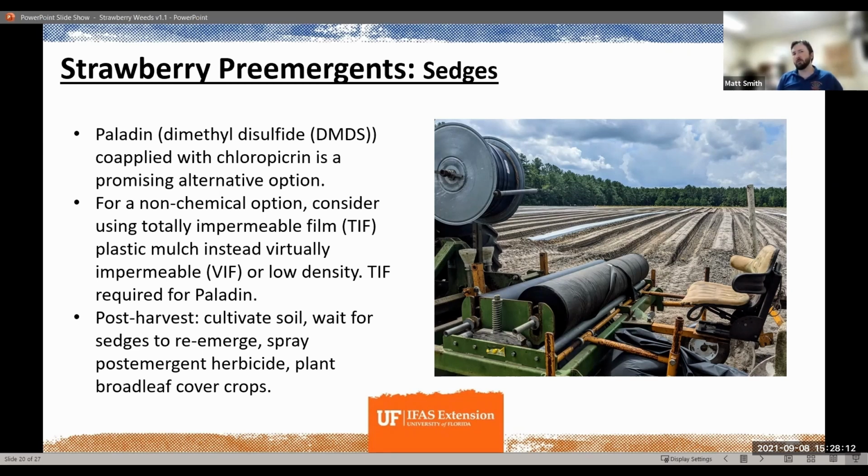There are some non-chemical options for controlling sedges that I want to bring up. You can consider using, instead of your standard plastic mulch, which is usually a VIF, a virtually impermeable film, or a low density film, a totally impermeable film. This is mainly the kind we would use for a lot of fumigants. For Paladin, it's actually required that you use it. It's just a thicker plastic, and it has been shown to better inhibit that nutsedge from being able to pierce that plastic layer and come on up.